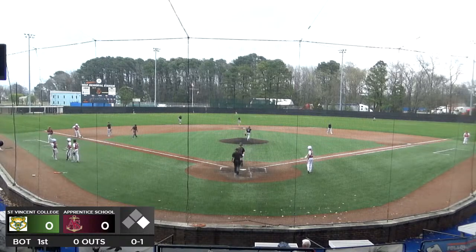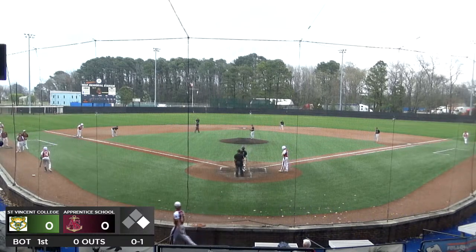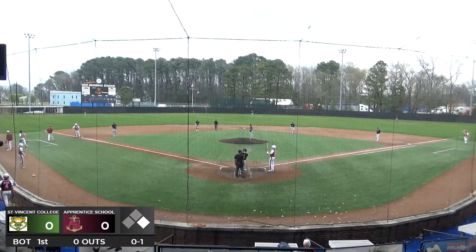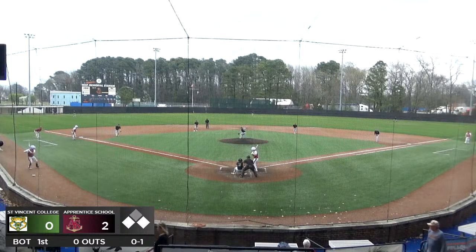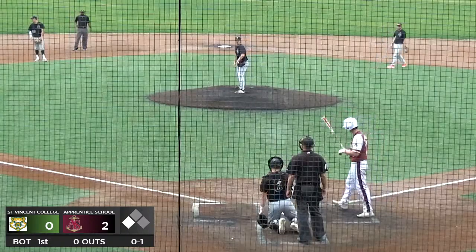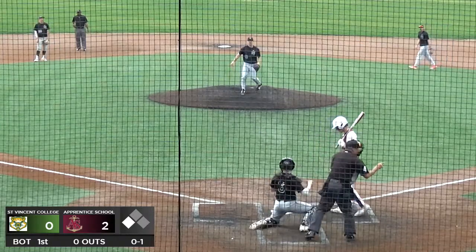So they did score that a single for Weston. So that's two hits in the last two at-bats for the Builders, as well as two runs on that bases-clearing, in air quotes, triple by Nolan. The first pitch that Hunter looks at is a ball. And I marked it as a strike.